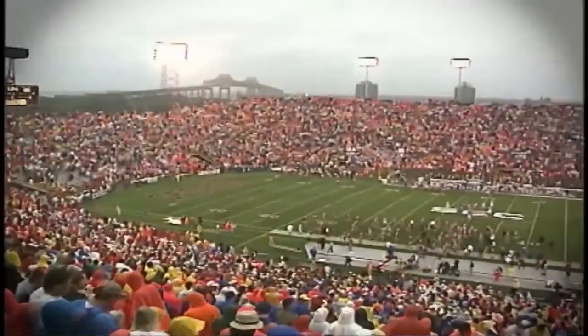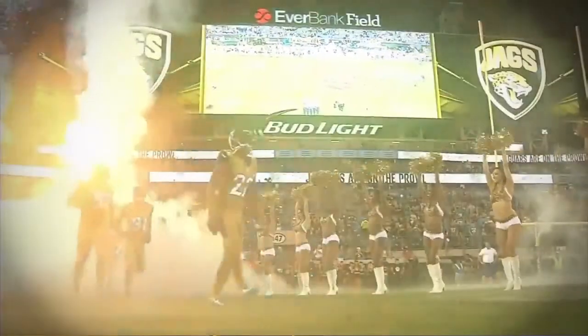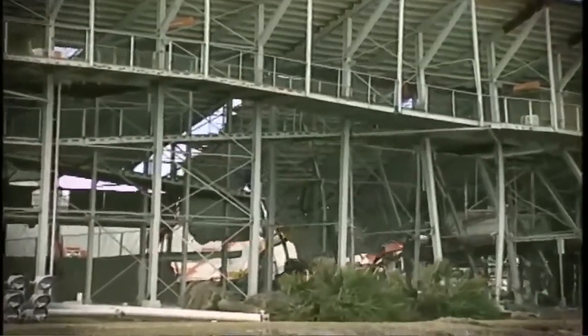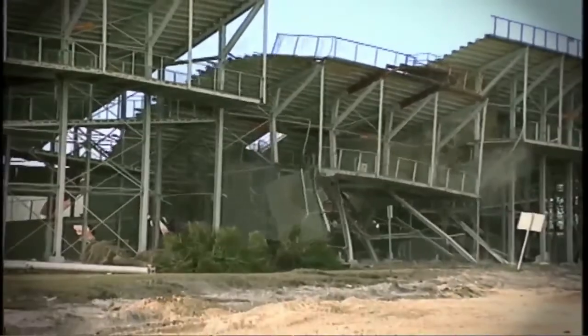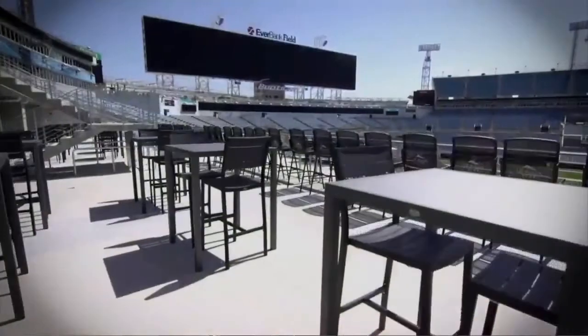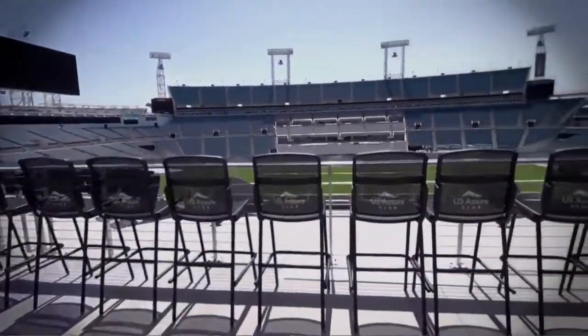The site of the Gator Bowl for seven decades, and the home of the Jacksonville Jaguars. Everbank Field's evolution enters a new era. Tonight, a first-hand look at new features in one of the NFL's most exciting venues.